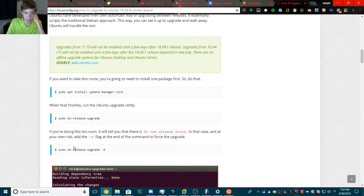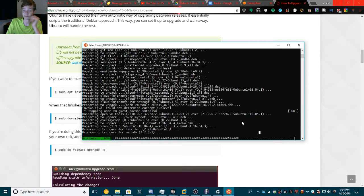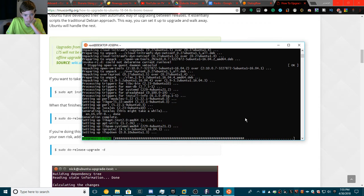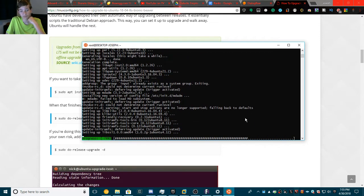If you're doing this too soon, yes, I am. So in my case, I will have to use the -d flag to force the upgrade. Otherwise, if you watch this video later and it's already released, you can just do this command. In fact, if Bionic is already released and you run this command, then it will put you on like Ubuntu 19 or something like that. I don't know. The next release. Oh, nice. Only one language.